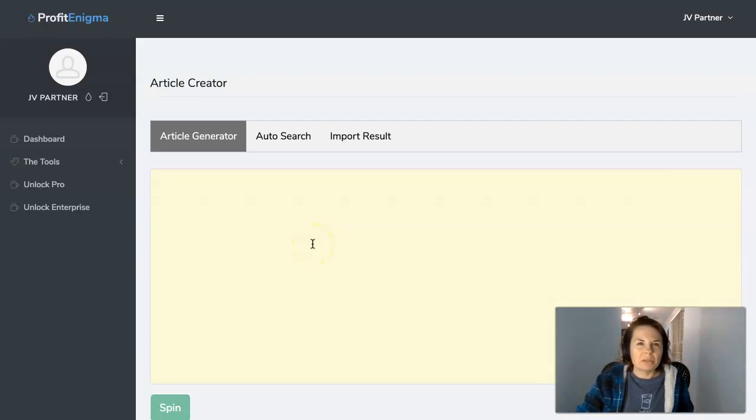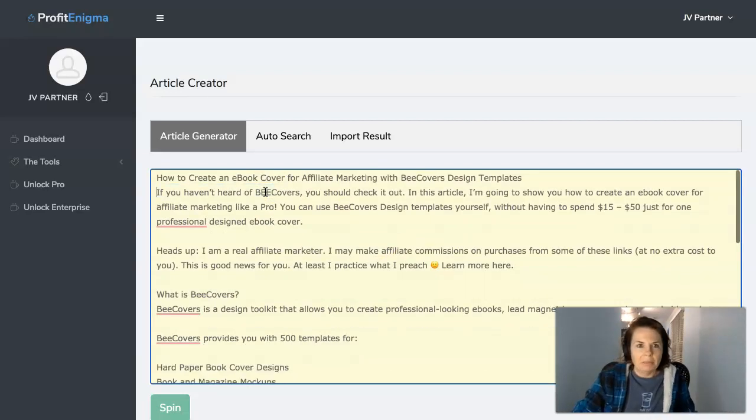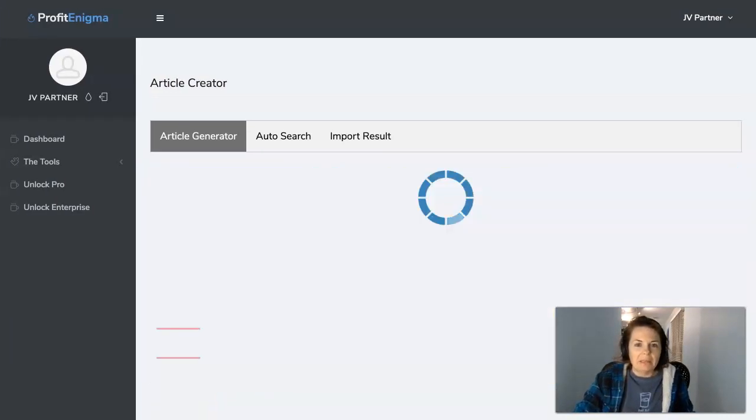You do want to be careful with spinners. They're not always great. They don't always produce high quality spins. So let's see what this one does. So I've just copied and pasted some content from my website into here just to make it quick and easy. I'm going to come here and clean up a couple of lines. It's actually giving me grammar corrections here. That's great. And I'm going to hit spin.